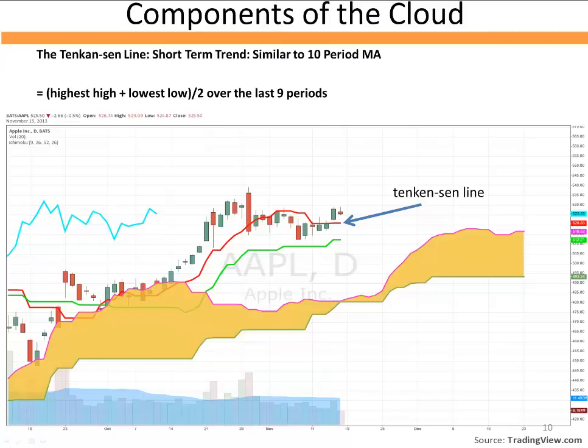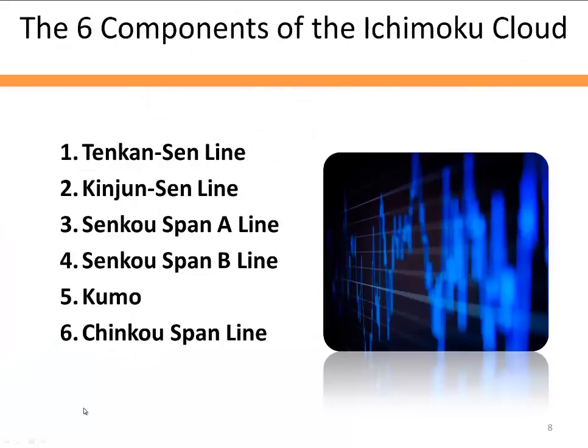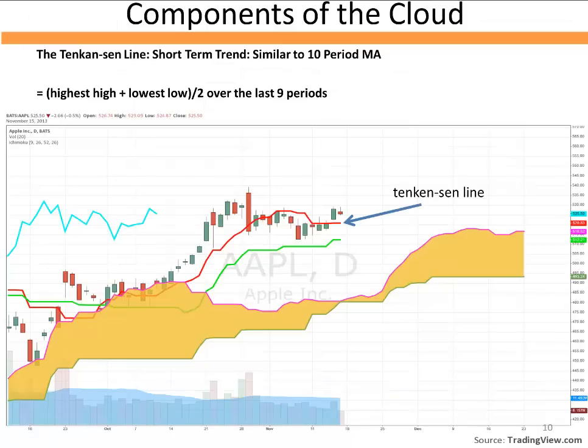Okay, so the highest high plus the lowest low over the last 9 periods divided by 2. This is similar to a 10-period moving average.